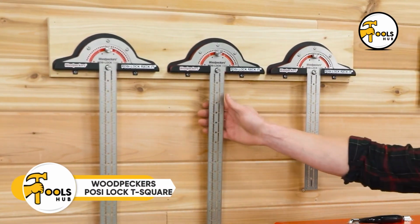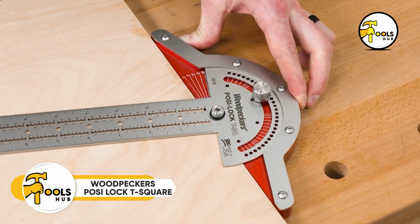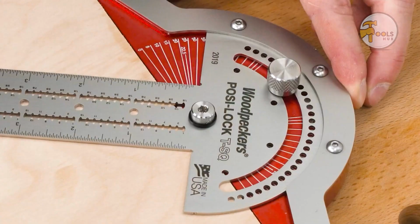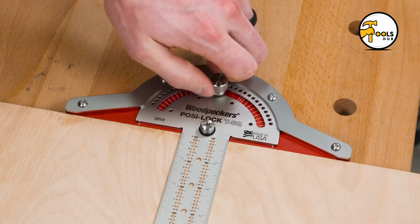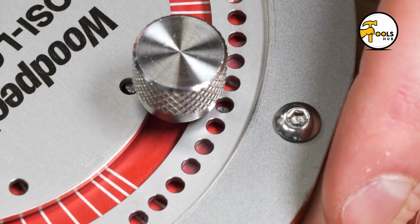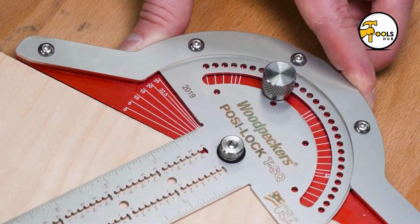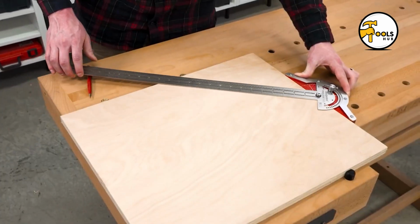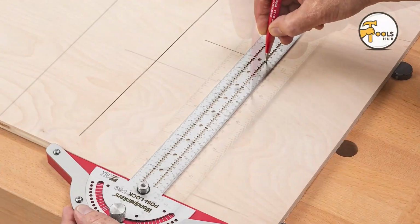Next, we have the Posi Lock T-Square from Woodpecker. This tool provides the ultimate solution for achieving unmatched accuracy in angled panel layout tasks. Specifically designed to address the difficulties of precise angle layout on larger projects, this innovative device eliminates the frustrations that arise from small errors which increase along extended lines.